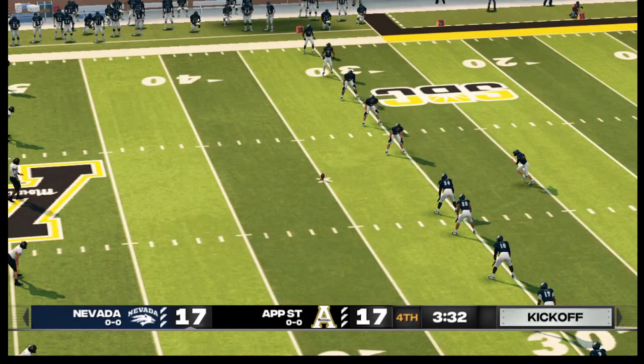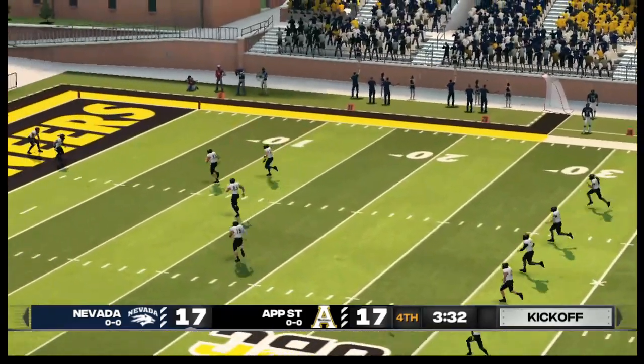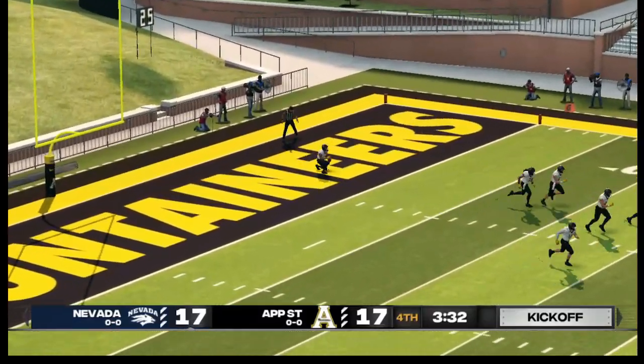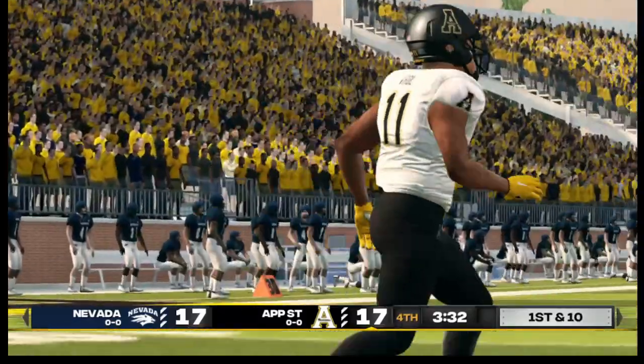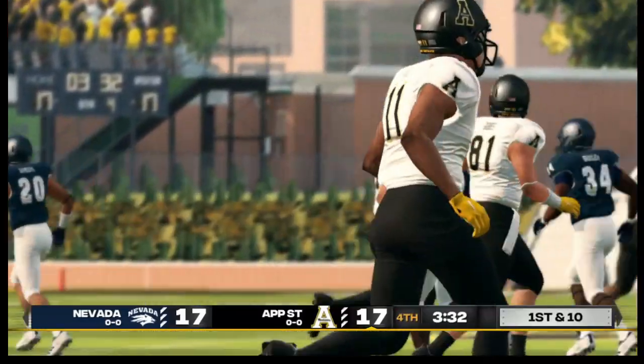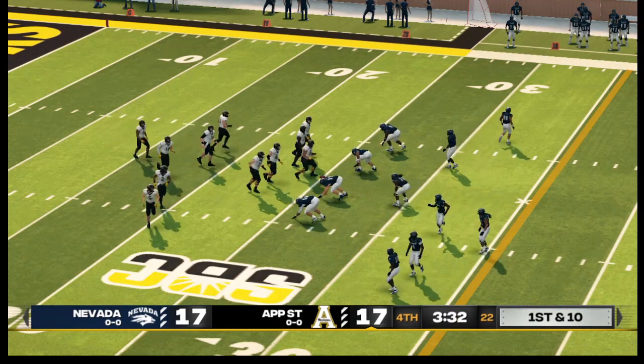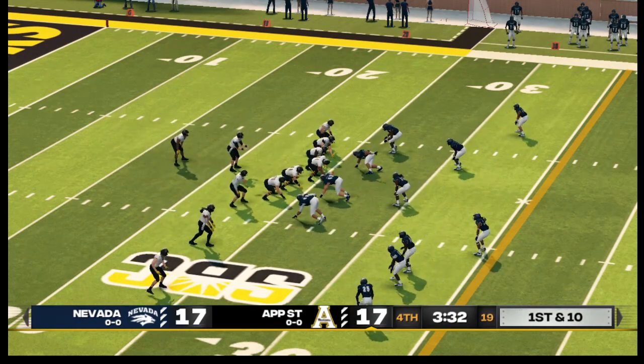Nevada to kick this one off. He just drills this one, and it goes into the end zone, down for a touchback. And you know, it's basically like we're starting from zero here in a one-quarter game now. Every possession is vital.